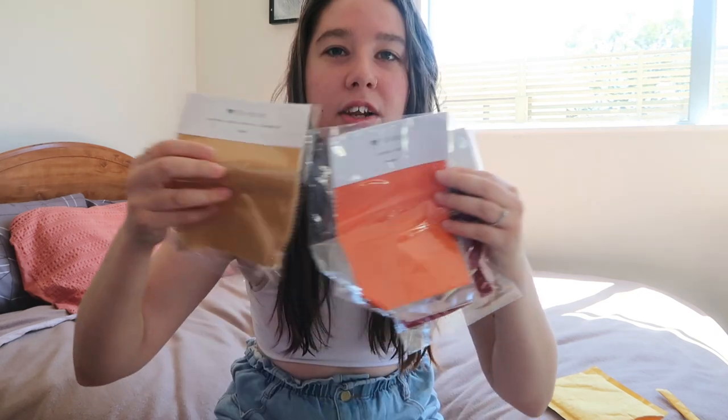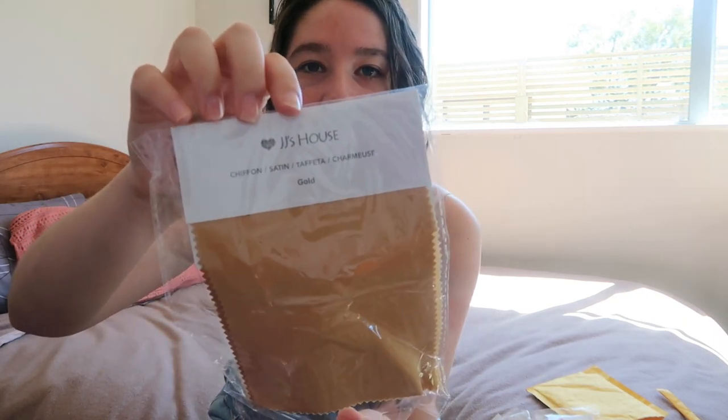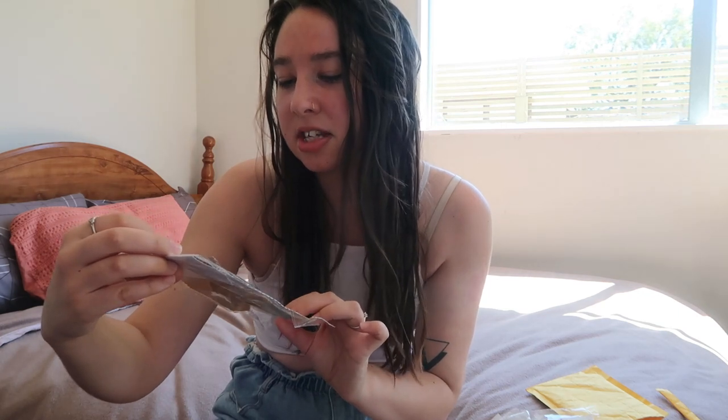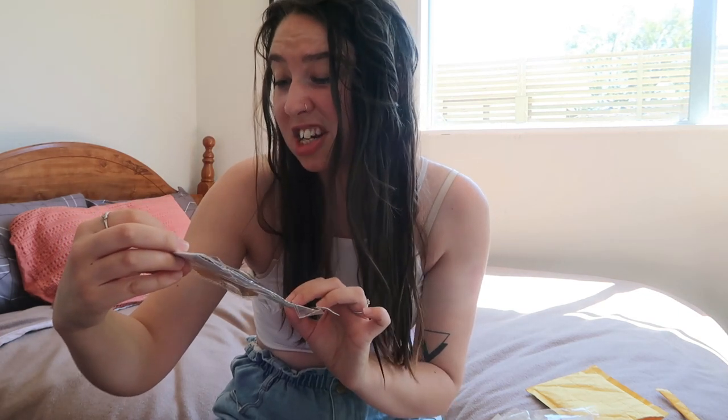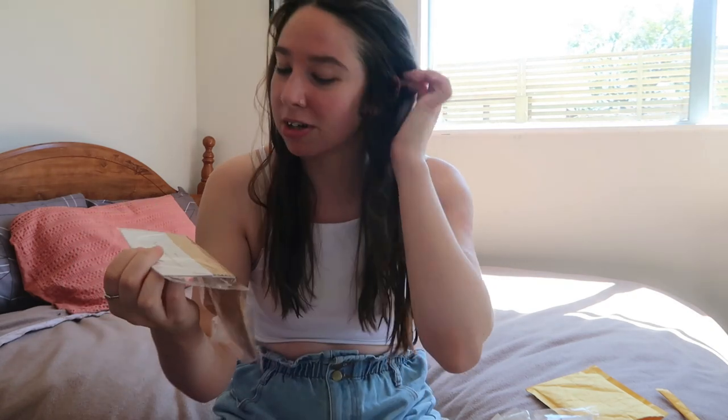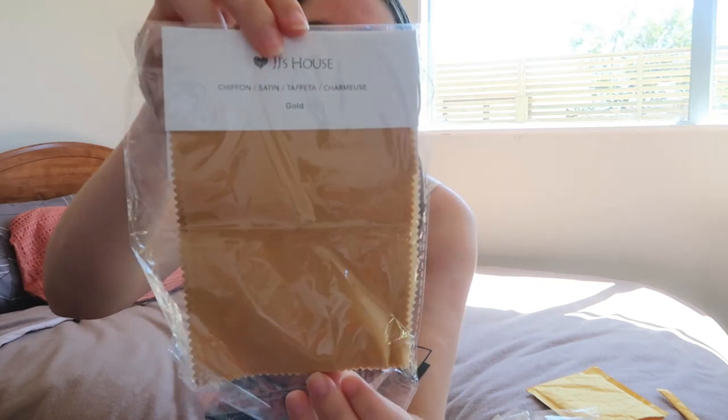These look really good. Okay, this is what they look like. Obviously I got three swatches because I have three bridesmaids. I'll show you them up close. This is how they come packaged, with the little JJ's House at the top. This one says chiffon / satin / taffeta / charmeuse. I don't know fabrics very well. But this one is in the gold shade, which I'm really happy with.